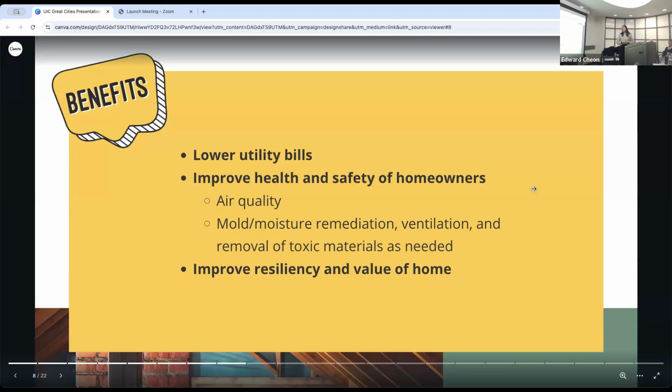Sometimes our contractors can address mold and moisture remediation or the removal of toxic materials, depending again on what's needed at the specific home. But all of the retrofit and weatherization measures really improve the resiliency and the value of the home for the homeowner. And we really want to focus on keeping homeowners in their homes and keeping them healthy and safe, but also lowering utility bills and making it more affordable to live in their homes.